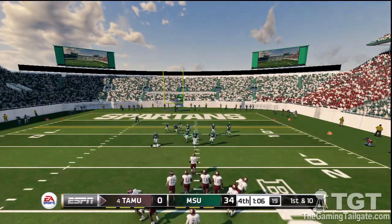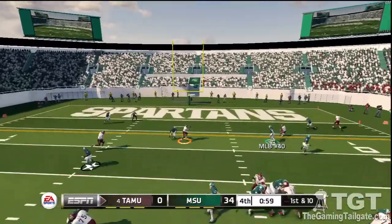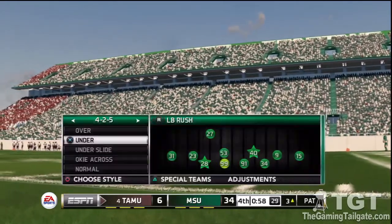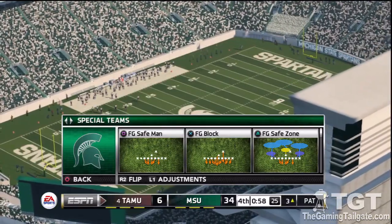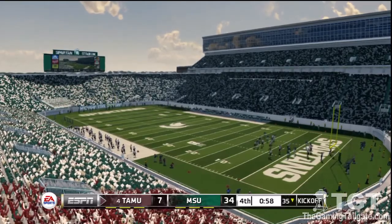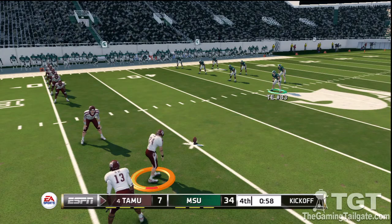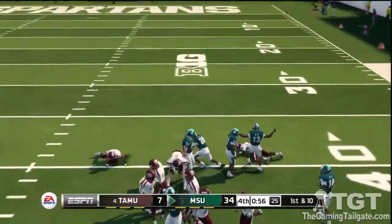From the 16-yard line, first down. Stingray! Gets it out to his receiver in a hurry. Check 13. Under a minute left. He makes the PAT. They'll bring him down at the 41.